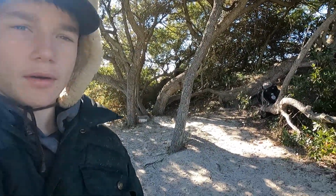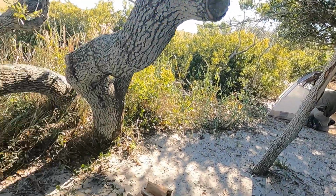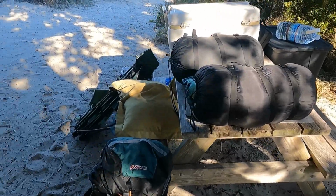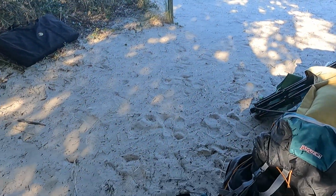All right, so we went back over there and we got our gear and now we are setting it up. He's over there blowing up that. We got all of our stuff here. Fishing stuff's over there, but we got everything here. So we're gonna set it up and then we might go fishing. I think we're gonna go fishing, but we're gonna have to figure out how to do that first.